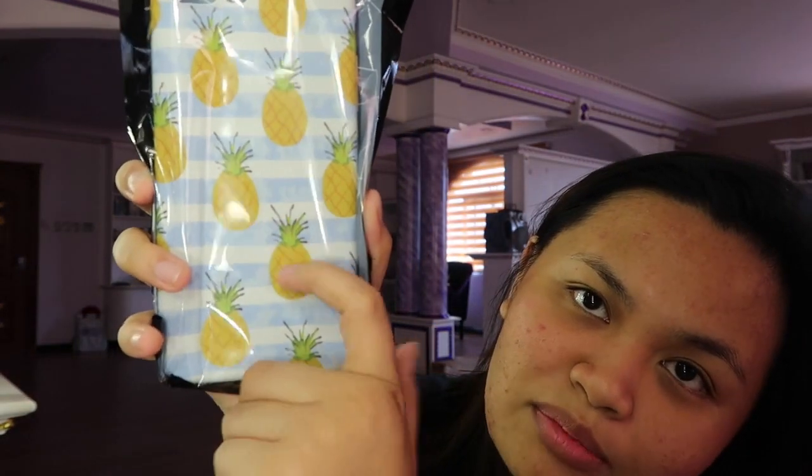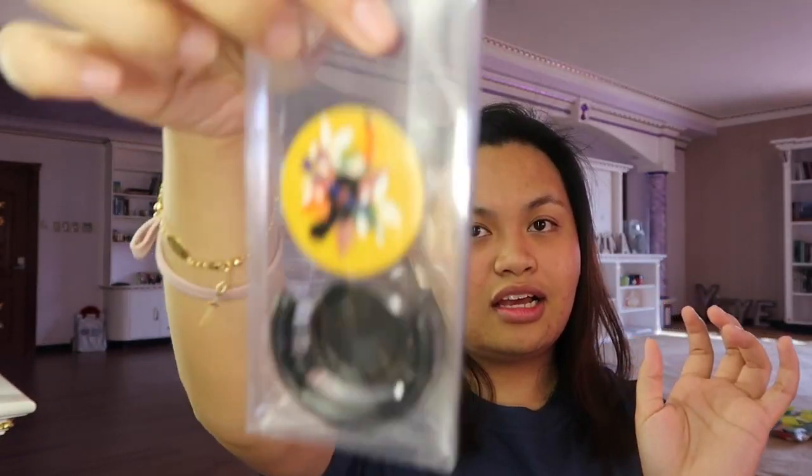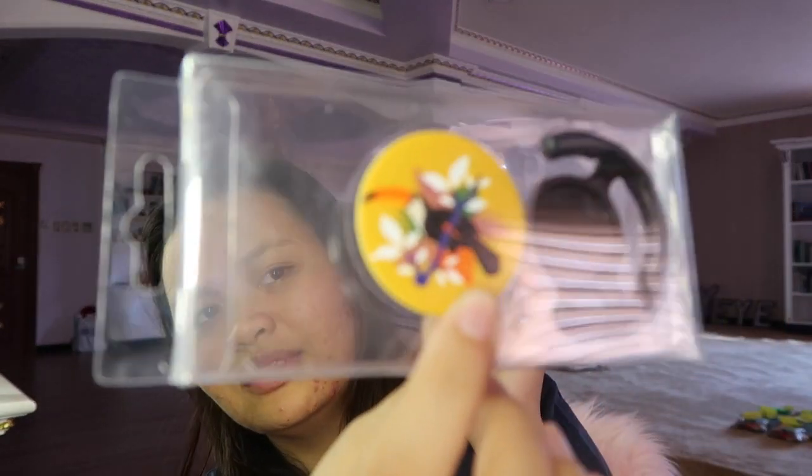The next thing I bought is from the stall B Manila. And I bought an iPhone case with pineapple patterns and white and blue stripes. Cute, no? So tropical. So summery. And also a top socket color yellow with a parrot. Yeah, with a parrot pattern. Actually dalawa to eh. The other one's blue but I already used it. It's somewhere attached to a phone.